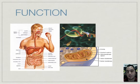Enzymes are also important to get the energy out of glucose. Like in the mitochondria, we have a lot of enzymes that help break down glucose so we can get a lot of energy, or ATP. So they are important for our metabolism.